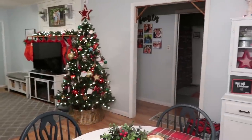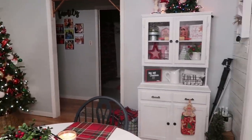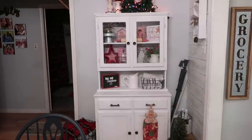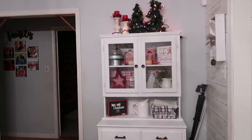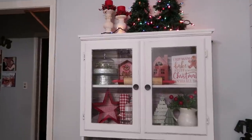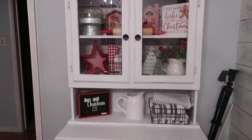And then over here, when I redid my dining room this year, I also picked up this adorable little hutch off of Facebook Marketplace, and I also refinished it. And it is so fun to decorate for holidays, and I was so excited to decorate for Christmas. So I'll have to show you everything I did here.